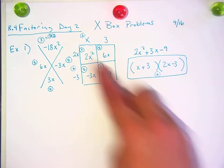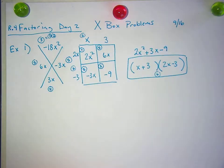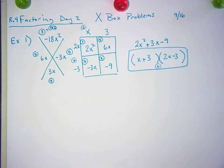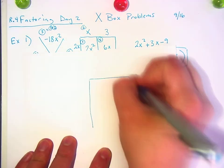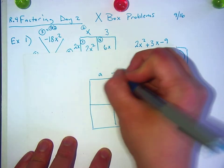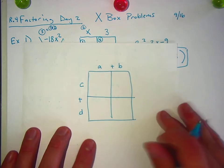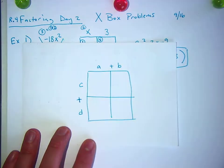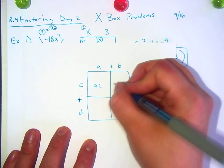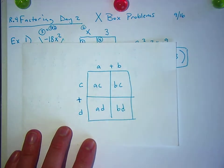Anybody want an explanation about why we had to multiply those two to get this top number, like why that works? Anybody care? Okay, so this is just theory, and I'm never going to test you on this, so just put your pencils down and pay attention, okay? All right, let's say I had A plus B and C plus D. This is just theory, okay? And I'm just making them letters so that it works for anything. This is AC, this is BC, this is AD, and this is BD. Do you see it? Yeah.